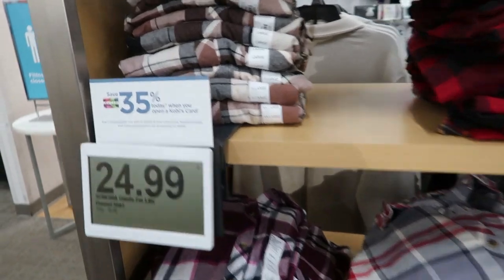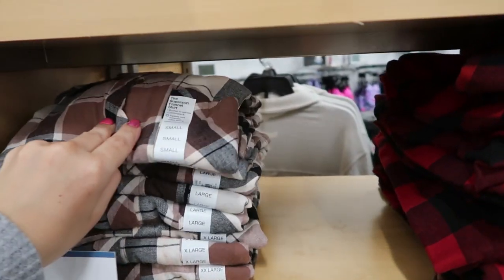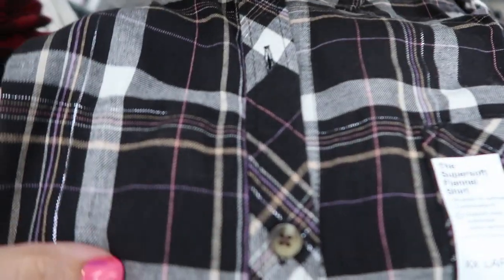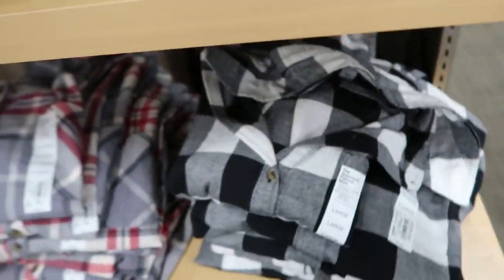The Sonoma flannels are also $24.99. They got the buffalo plaid. This is really pretty with the black. Black and white plaid, green.